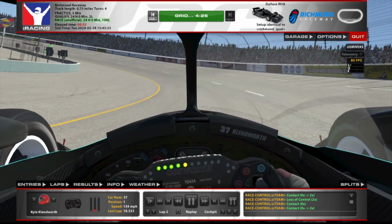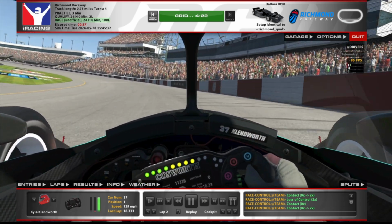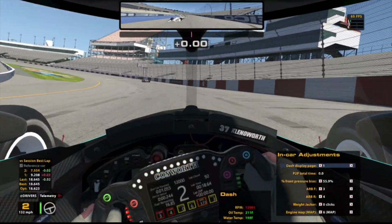The racing line will be very similar to this qualifying line. You want to be as low as possible, as smooth as possible, and get your left sides on that yellow line. It's about a 120 mile an hour limit on the yellow line at the bottom of the track.